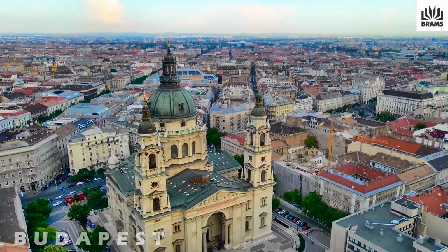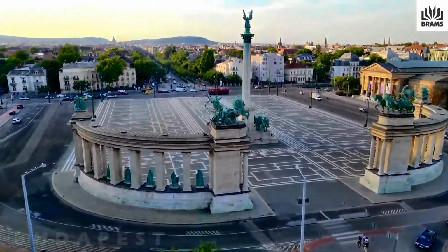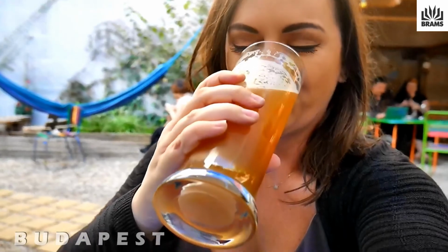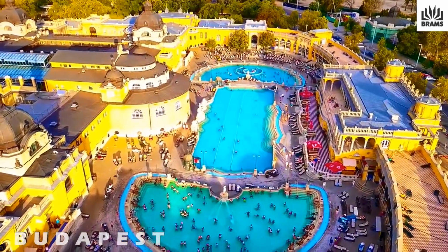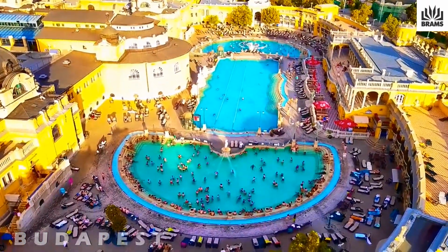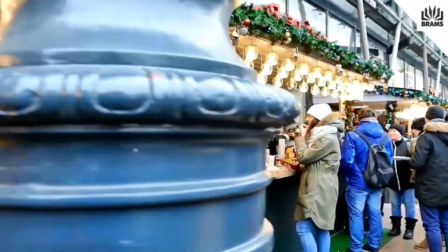Explore centuries of history at St. Stephen's Basilica, Andrassy Avenue, and Buda Castle by day, and join the revelers who pack the city's ruined pubs until sunrise. To experience the city like a local, slip into the water at one of Budapest's many thermal baths, which range from Ottoman-era bathhouses to Art Nouveau palaces with dozens of pools.